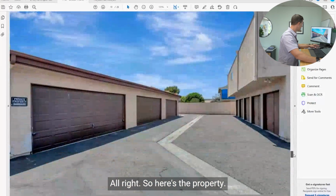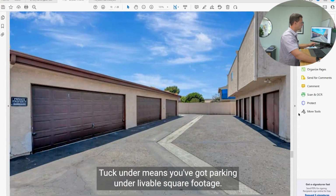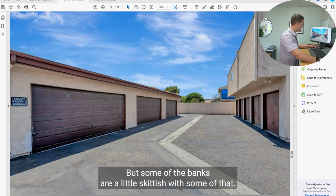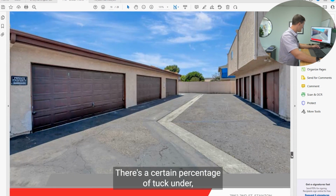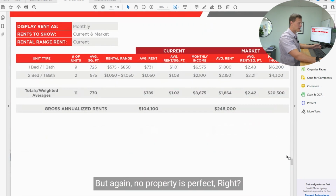All right, so here's the property. You do have some tuck under, which is not ideal. Tuck under means you've got parking under livable square footage. That wasn't a requirement in Orange County to have it retrofitted, but some of the banks are a little skittish with some of that. Some of those lenders just won't lend on it if there's a certain percentage of tuck under. So that's a negative. But again, no property is perfect, right?